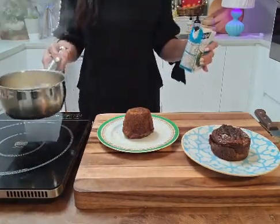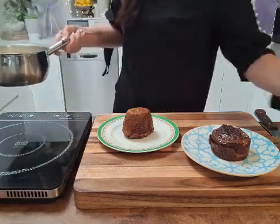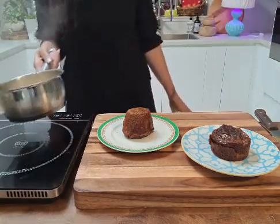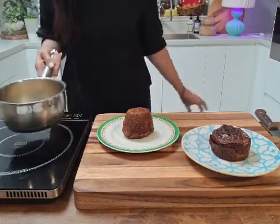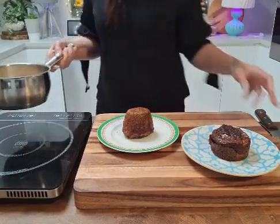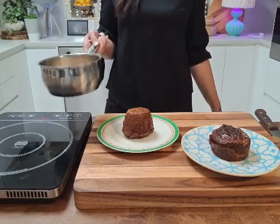Oh, it's going to bubble. Don't worry. Don't panic. It's all meant to happen. This is what's supposed to happen. And the last thing I'm going to add into it, because why wouldn't I, is a pinch of salt. So now we've made a salted caramel sauce. I know, and it's not even lunchtime on Saturday, and we've made salted caramel sauce and sticky date pudding.